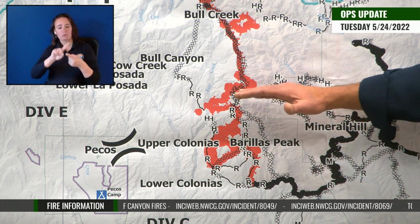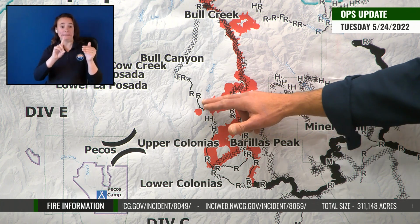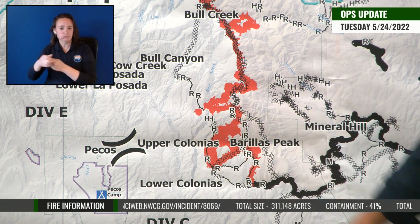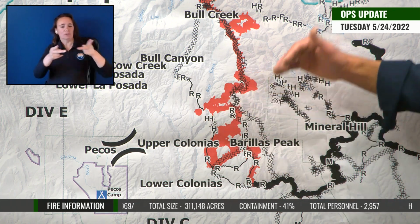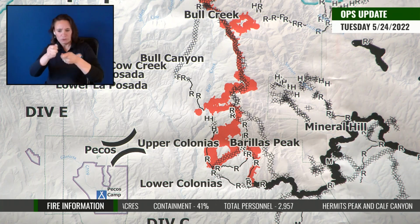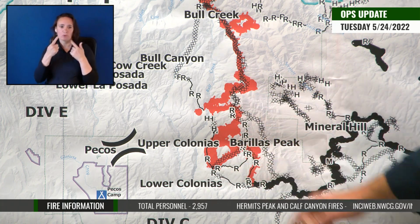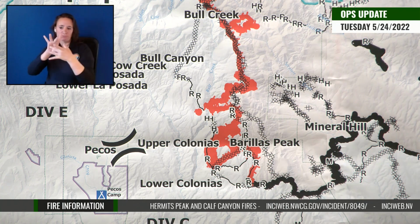Moving up into Division Echo, as I talked about yesterday, we're doing handline construction on this northern piece into Bull Canyon from what we're referencing as Hellspot 125. Hand crews are working down to cut that northern piece off. We're hopeful to have all that done today, which will be a huge win for us, because once we get this piece secured, we can start pushing our resources up to the north.